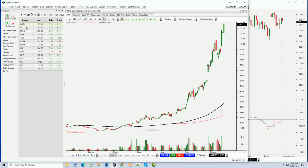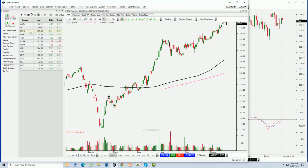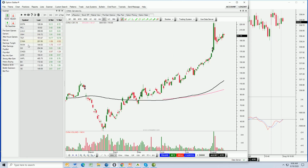OSTK still on the list. RCL we've already looked at. Lulu hitting the list. Up 81 cents. Getting a little parabolic on me in here. You can see that kind of curve right in there. I'm not too crazy about that one. It is a mover also. It tends to chop around. Nothing there. Target we've looked at.